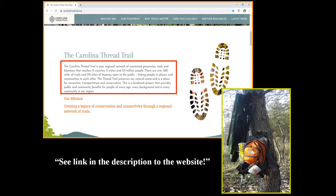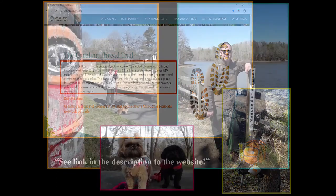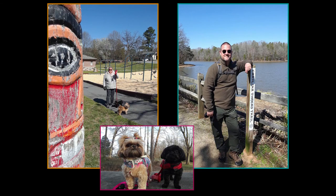trailways, and blueways that reaches 15 counties in 2 states, and that it was still growing with new trails being added. I had always wanted Sandra to hike with me and thought that this may be just the thing, so after looking at the website, we both set out to complete every single thread trail.